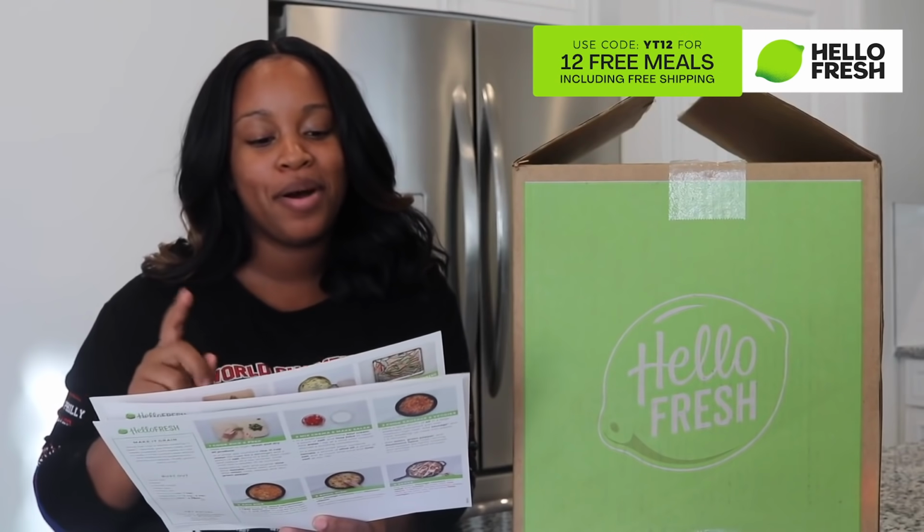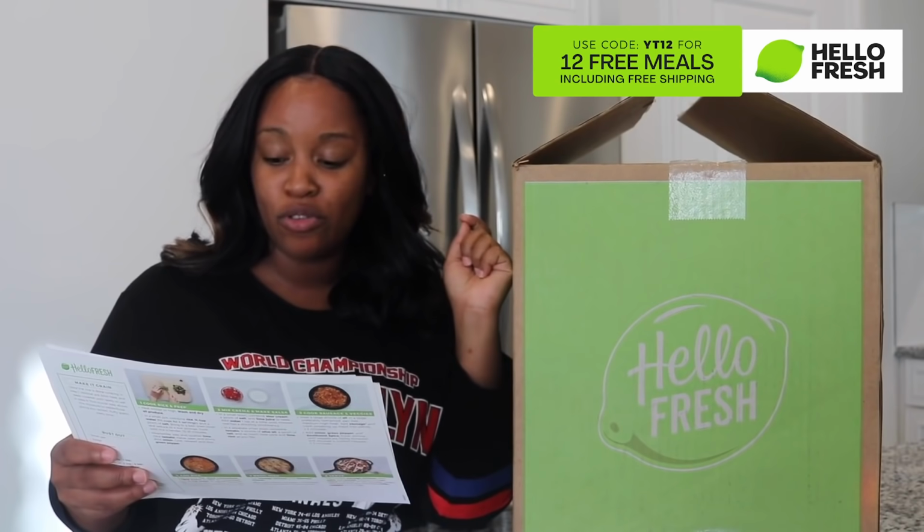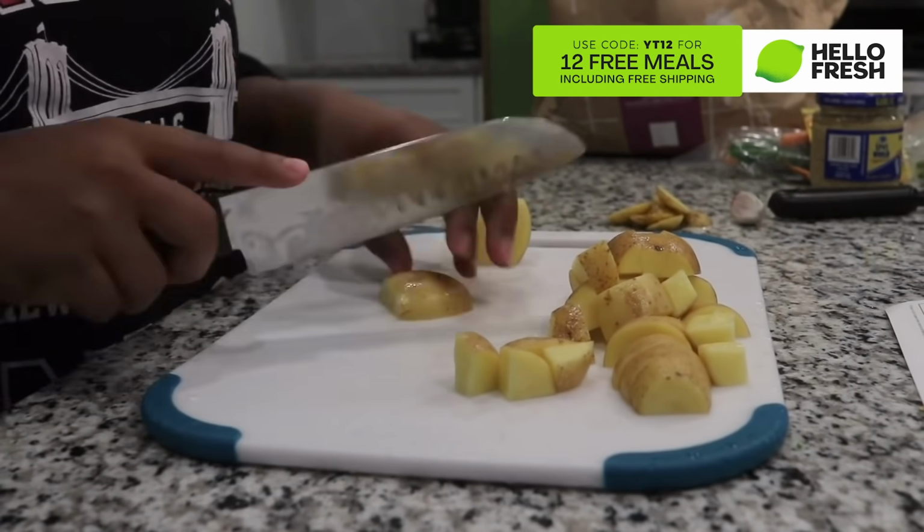The Old Bay buttered up chicken with garlic mashed potatoes and roasted veggies sounds super delicious. So let's go ahead and get cooking.